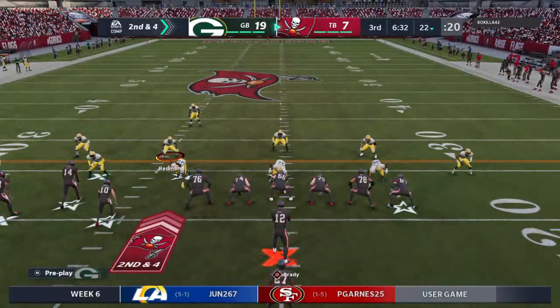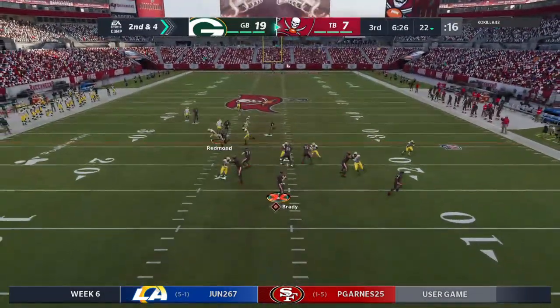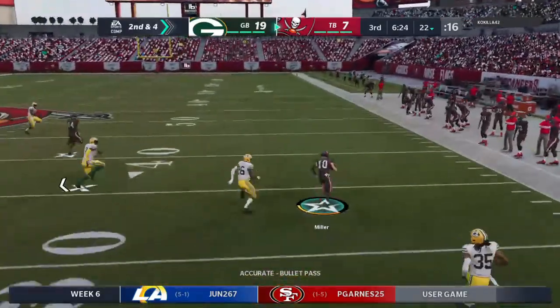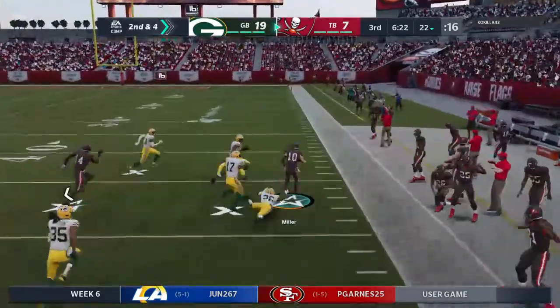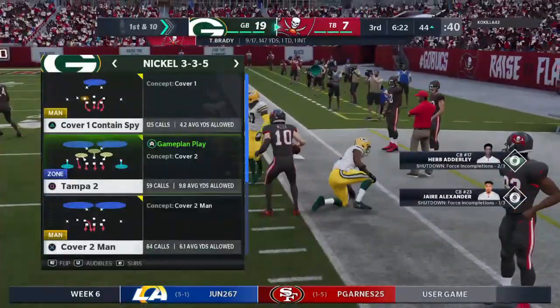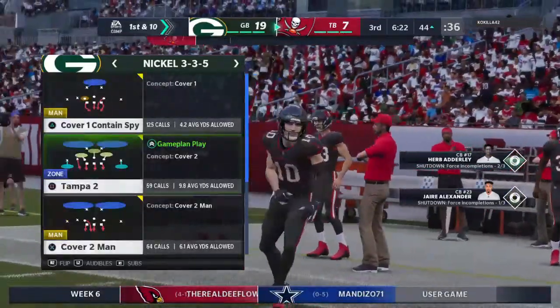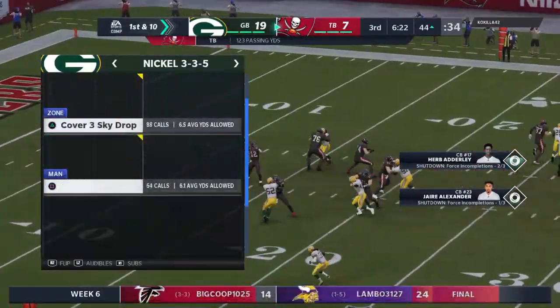25 to Mike. We got 25 to Mike. Okay, just like that. From the gun, Brady. This one complete to Scott Miller. And he gets us to the other side of midfield, across the 45 before going out. A big play on the catch and run, covering 34 yards.